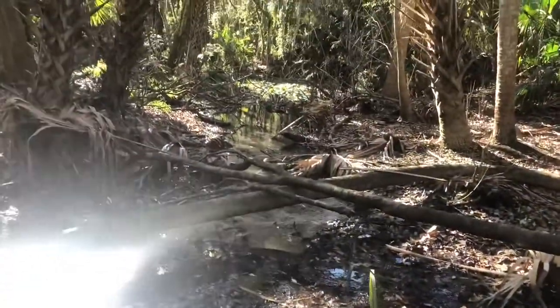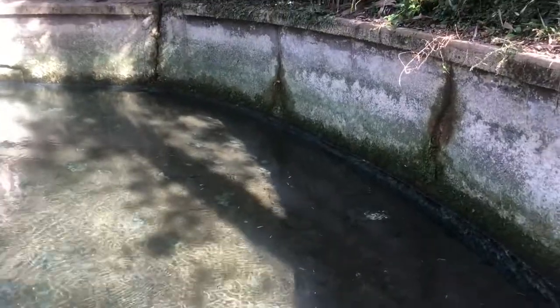Man, this place is cool, huh? These are all Wekiwa Springs, Central Florida. Guppies, I see minnows. I see some colors on them. Pretty cool. Bunch of minnows and I see guppies. I see guppies because I see color. I see color over there. I see some guppies with color over there. I don't know if you can see the blue. Can't really see them.